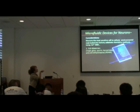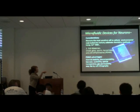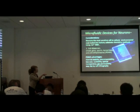And other considerations are the fabrication materials, whether you're using silicone, glass, quartz, or silicate, or polydimethylsiloxane, PDMS. I think you guys are using this in the labs here. And most of what I'm going to be talking about has to do with PDMS devices. It has advantages in that it's thermally stable, biocompatible, low cost. You can scale it up or down. It's transparent, gas permeable, and it's easy to fabricate by soft lithography, as I think you're discovering.